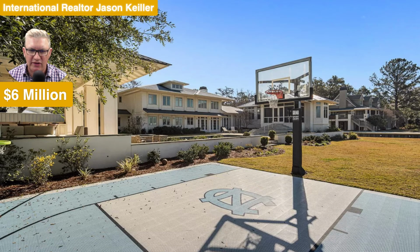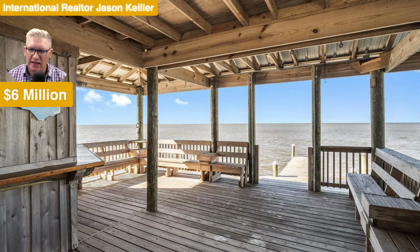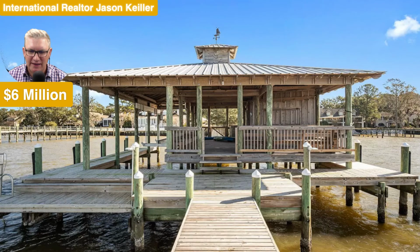Basketball courts looking good too. Shoot some hoops there, and looking back on your glorious, huge house. It really is quite impressive. There's the jetty, out to the boat, out for some fishing. Oh yes, you get away from it there. Look how huge this jetty is. It really is quite impressive.